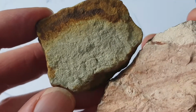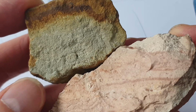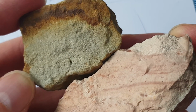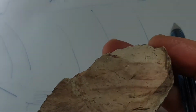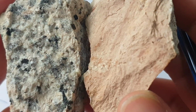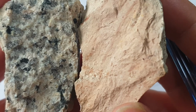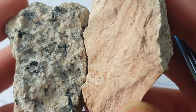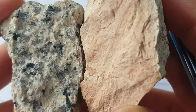It looks similar. This is probably a little bit coarser, so it probably does have some sand in it. But then you need to do a chemical analysis. They're expensive, so I wouldn't recommend it. Use geological maps, or get these from a reputable site that specializes in geological material.